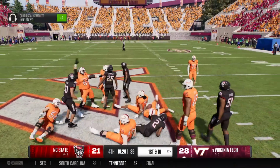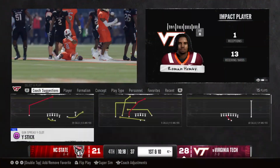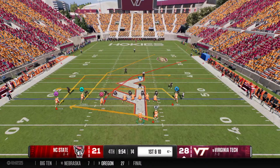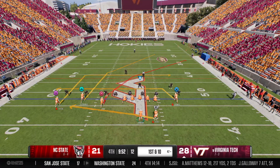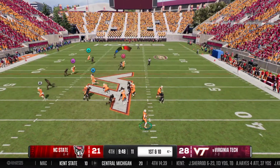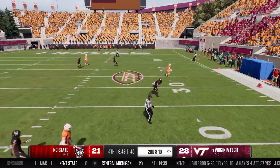And the catch was one thing, and the run even better. A big pickup on that one. This offense is not letting up, guys. They've got a lead here late, and they are still taking shots. They're still looking for explosive plays. This defense just has not had an answer here all game long.